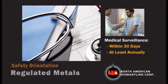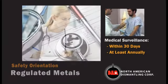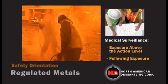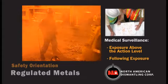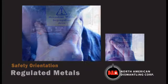Medical surveillance will be conducted within 30 days of assignment, at least annually, whenever an employee is exposed above the action level, following an exposure, and whenever an employee shows signs or symptoms of exposure.